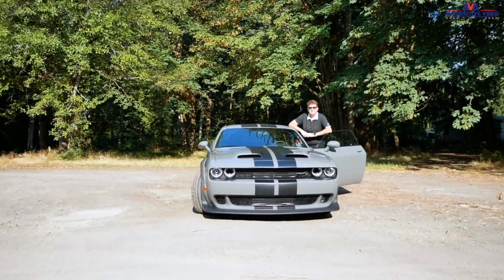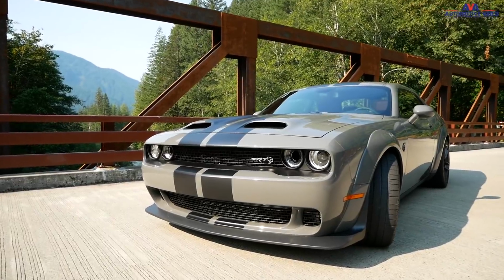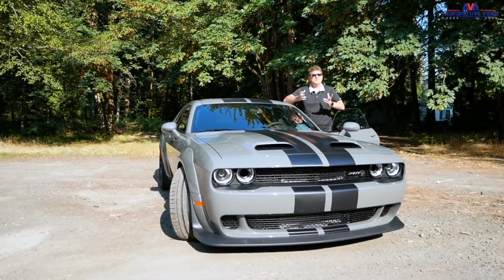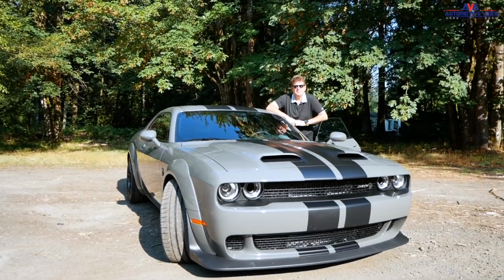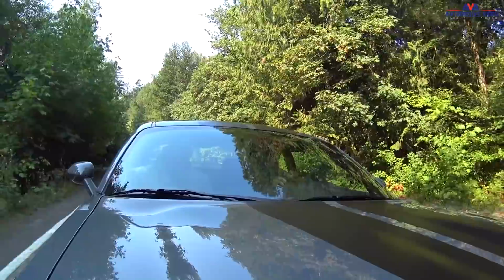This is the brand new Dodge Challenger Redeye. And in my opinion, it is the supercar bargain of the century. Why is it a supercar? And why is it a bargain? Well, coming up right now, I'm going to give you my top 10 reasons.